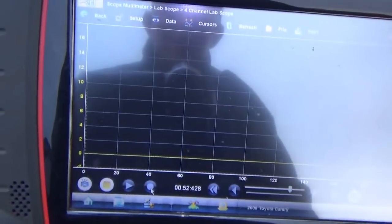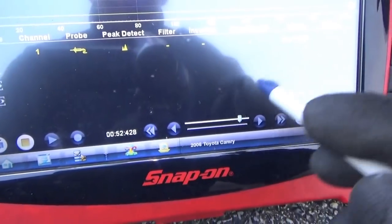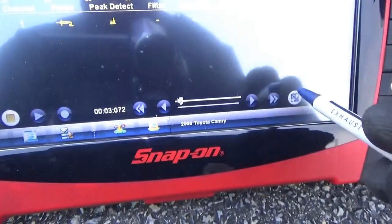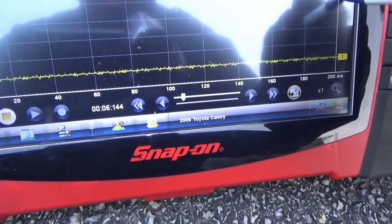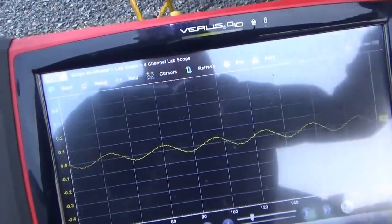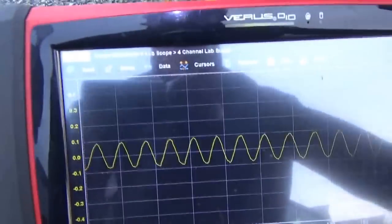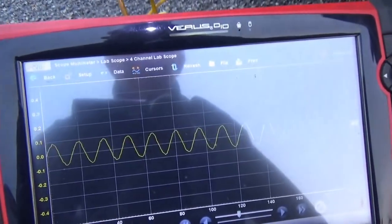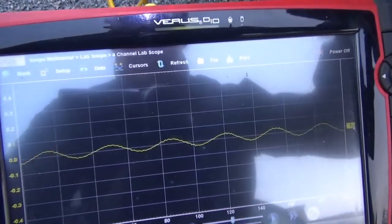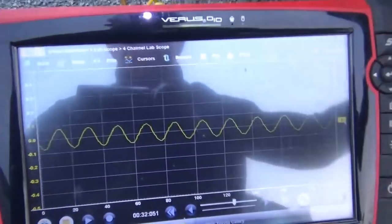Okay, so the problem is we're not seeing anything because the signal is so small, we have to drop our voltage scale way down. So it's 0.1 volts per division. Raise this guy up here. Now we should be able to see something. There we go. I'm spinning the wheel kind of fast and it's 0.1 volts peak to peak. You can see our tone ring is fine. However, the amplitude is very, very small. And this is the left wheel, which is supposedly better than the right.